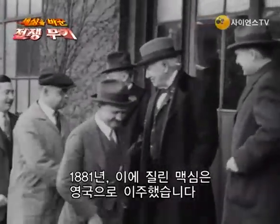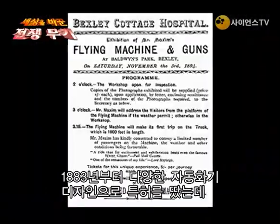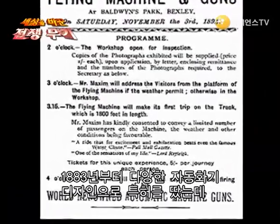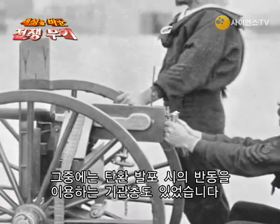In 1881, fed up with Edison, he migrated to England, where he applied his inventiveness to arms manufacturing, and from 1883 patented several methods for an automatic fire mechanism, gas, recoil and blowback methods of operation for a self-loading weapon. The machine gun was born.